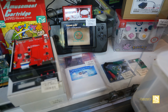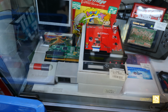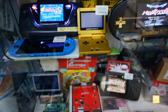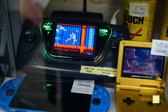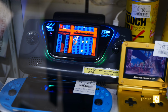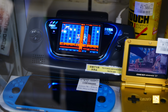But let's go ahead and get to these modifications, with a lot of them focusing on handheld systems. And there's all sorts of tech gadgets here, some that are beyond my understanding, but definitely things that are very interesting. We have a Game Boy Advance SP coming in at 19,800 yen. I'm not sure if that's even modified. That could just be a special edition gold version. But look at the Game Gear here. Look at the clarity on that screen, and the bezels just kind of lit up. That thing is freaking awesome looking.